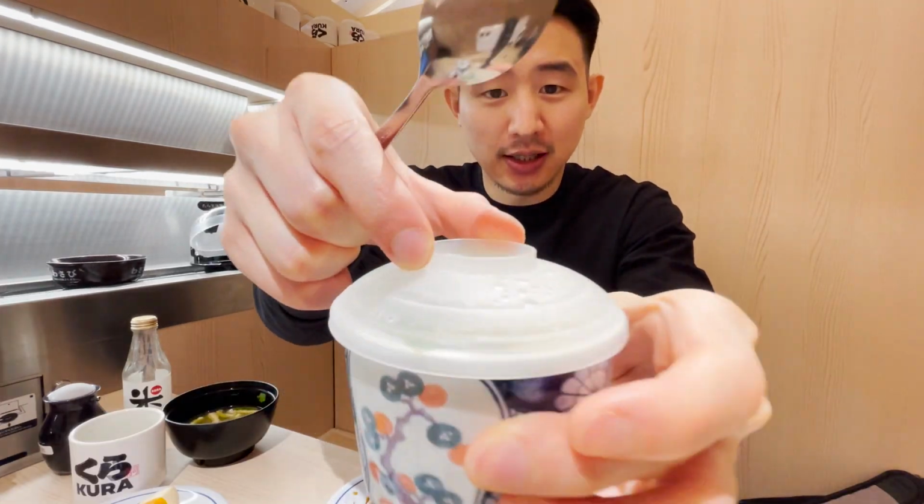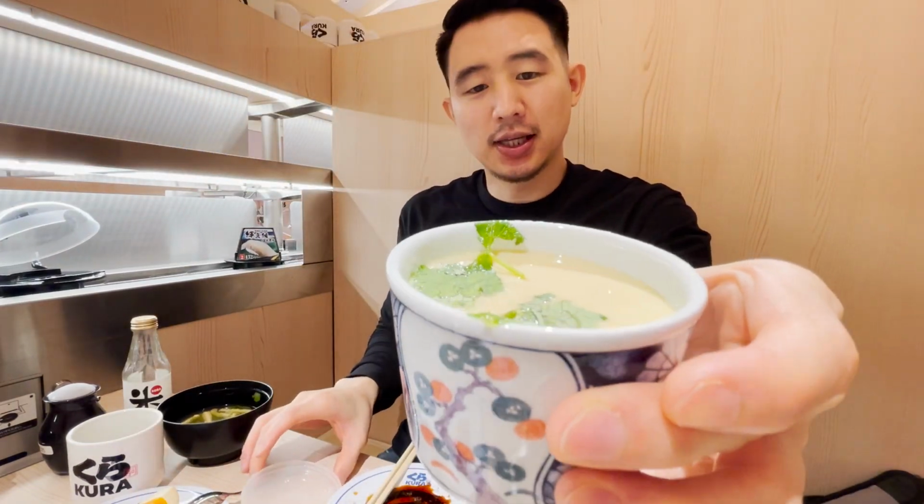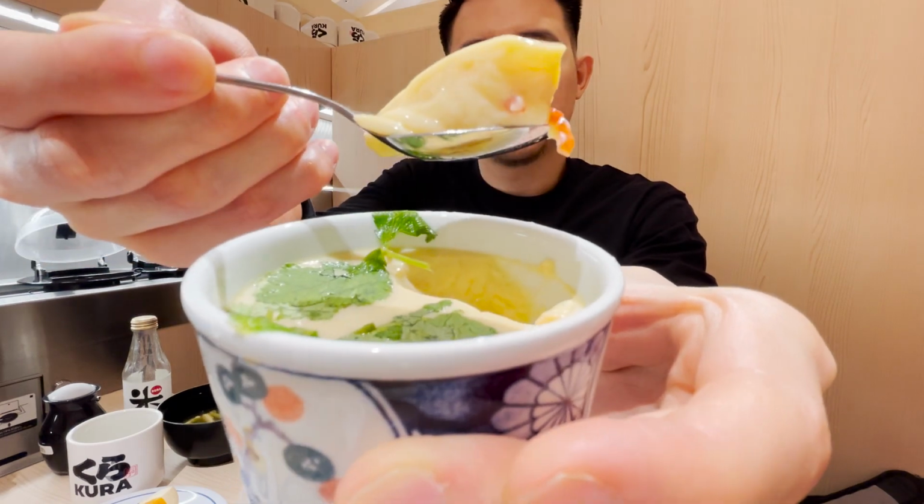Next up, got the chawanmushi, which is egg custard. Steamed egg custard, so it's hot. Try this out. It's quite nice. Yeah, it's like egg pudding. Just warm egg custard with crab. Yeah, that's quite awesome. I definitely recommend trying this out if you haven't had it before. It's called chawanmushi.